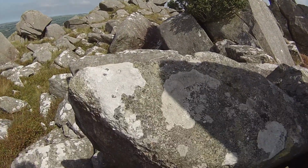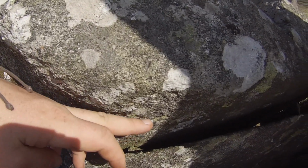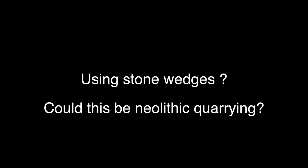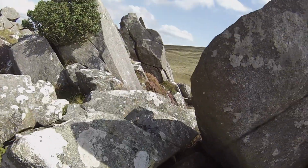And then this one here, you've got grooves cut out here. This has been cracked. There's a tiny wedge stone there, and right in there there's a stone wedging it. Look, see? That stone's been pushed down to actually lever this off. So push down there, and you can just imagine somebody hammering that stone to push this apart to lever it away. That is full quarrying, I'm afraid.